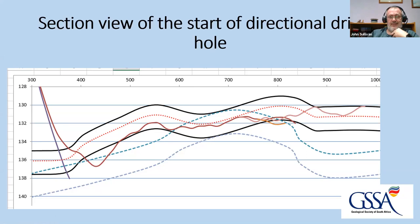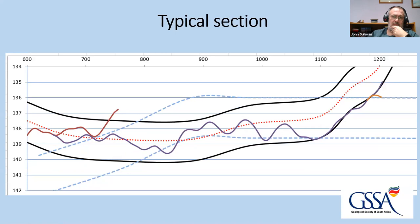This is also another section. This looks a bit big, but it's 2 or 3 meters variance that we have here. And then we end up here in the end going quite a while uphill to stay in the coal seam. So if you drill down, the survey tool probably shows you going down, and the moment you go up, then the maths falls over for us.